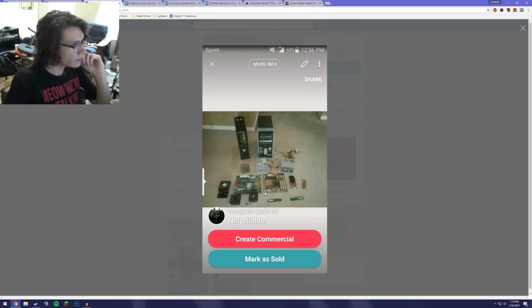There's two boards here. This one's OEM. I can tell this was an LGA 775, and this is an AMD chipset, because this has to be like an ASUS board. I think I have this exact one. Yeah, two different computers are here. Dell and HP, it looks like.